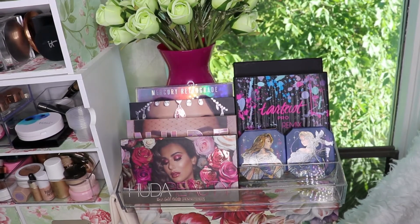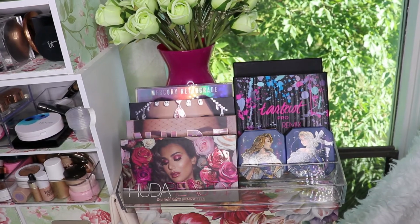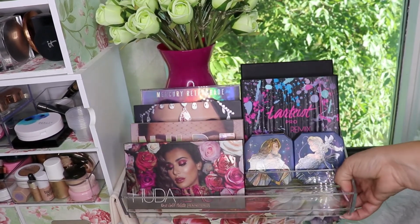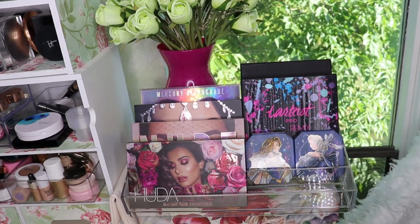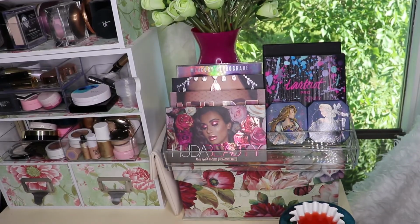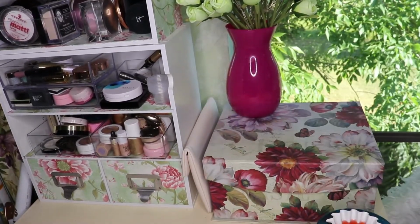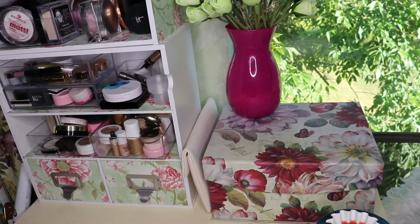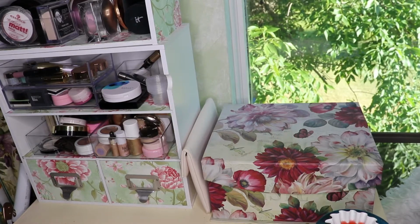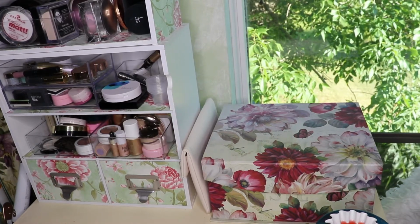Okay, so in here, this is where we have to go to get foundation. Honestly, I'm running out of space for all of my stuff. I'm thinking of getting some IKEA drawers.